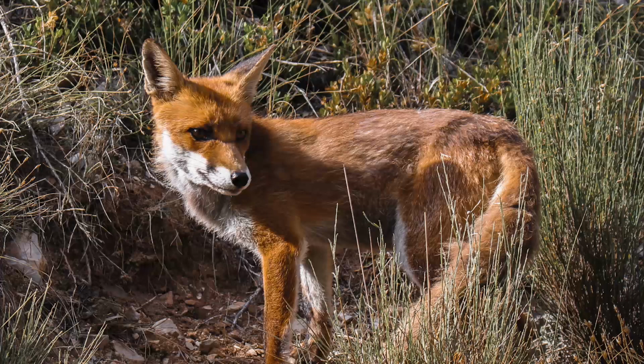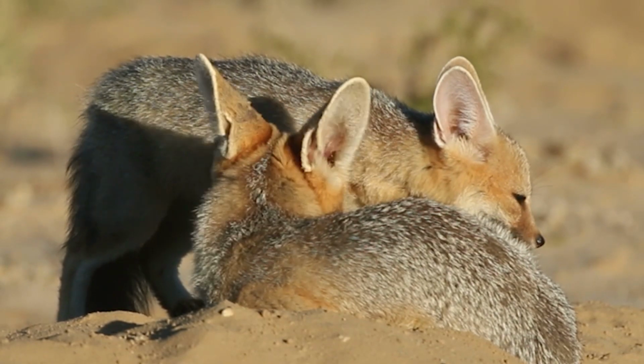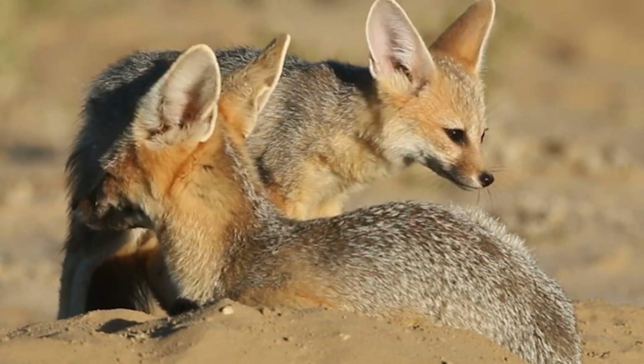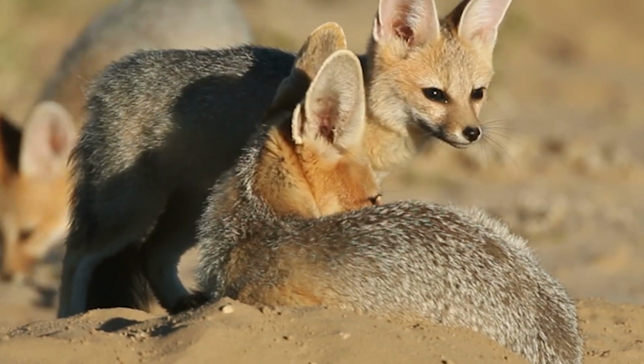The biology of foxes. Foxes have a very short gestation period, around just 45 days, and foxes have been known to be very good parents. What are baby foxes called? Baby foxes are called kits, or sometimes pups. They usually have litters of around 2 to 8 kits.